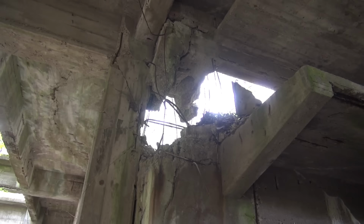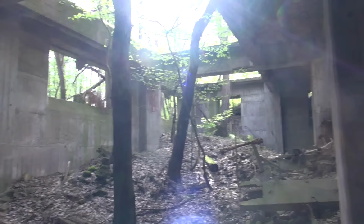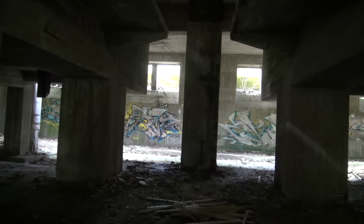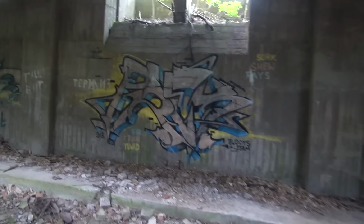This decay didn't just happen. This is not natural. These are not windows.